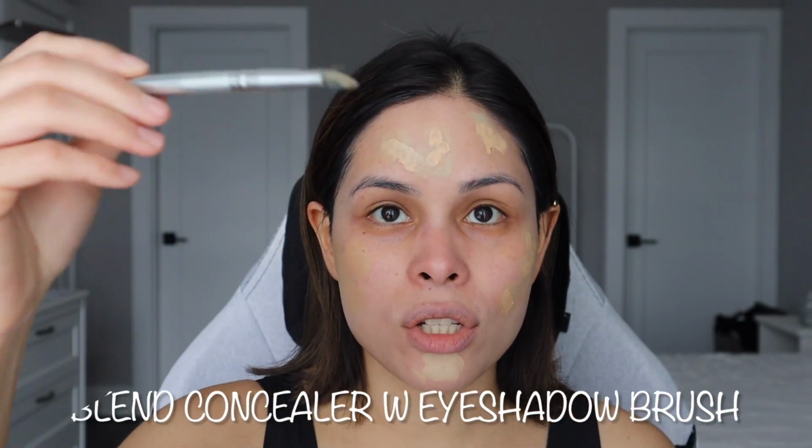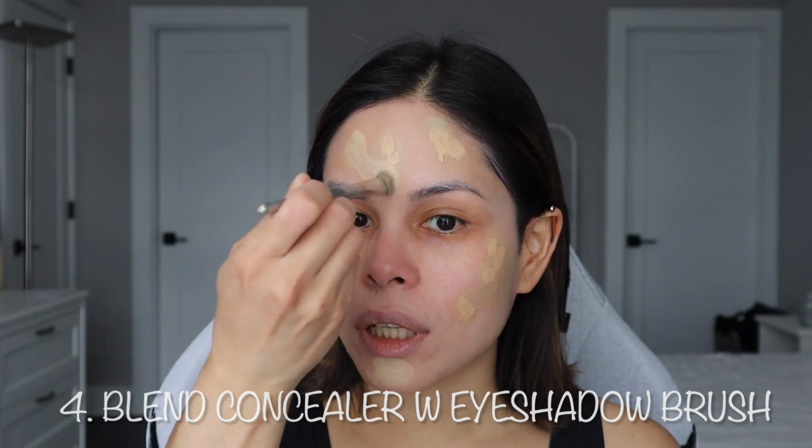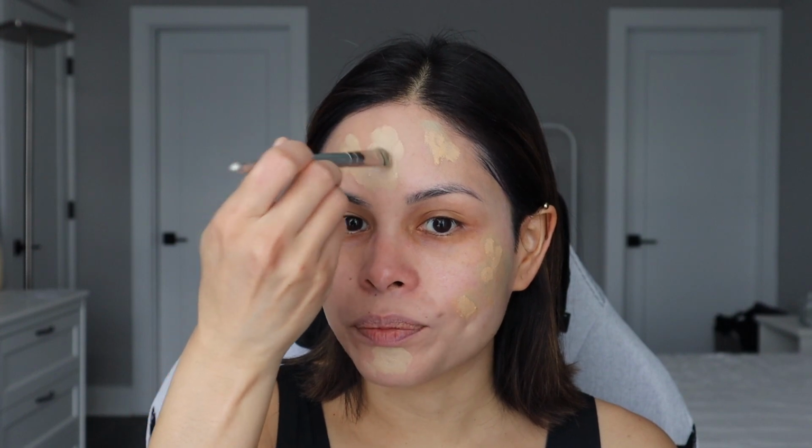Hydrating Camo Concealer or the Age Rewind from Maybelline. It's fine, you can mix and match. It's gonna get blended in anyway. And the same brush that I used to blend the green, I'm gonna take that brush and blend in the concealer.